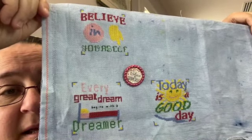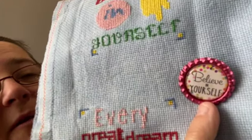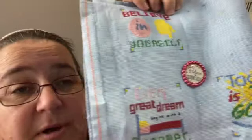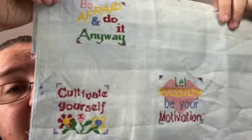So there's three there. And the cool thing is, this is one of Jenny's needleminders, see? Believe in yourself. And so each set, when you buy it as a kit, will come with one of Jenny's needleminders. And the other set has the Cultivate Yourself as well. So look for them coming soon on the Paddock Lane Designs Etsy store. Available as PDF patterns and kits soon. Okay, so it's pretty cool.